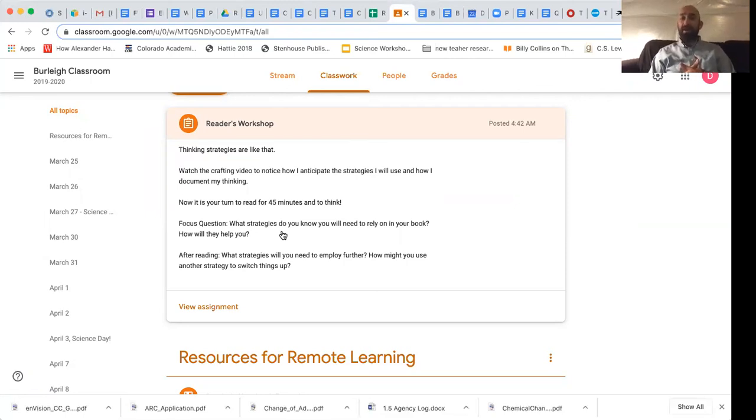I want you writing about that. What strategies are you going to employ further? How am I using another strategy to switch things up? What did you learn from this? That's something I want you to be working with. Did you use the right strategies? Maybe you turned up a strategy that didn't help you. Those are all things to mull over and to respond to in 2 to 3 paragraphs at the end of your work.